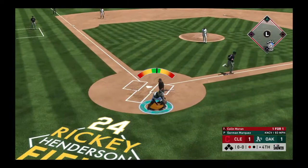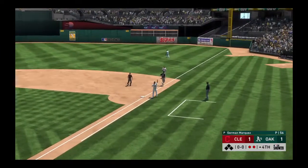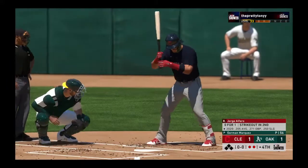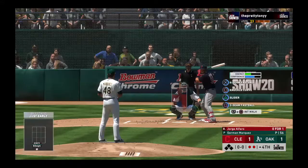Swing and a miss at 1 in the dirt. Allen gathers, and he makes the throw to first. Moran is retired. 2 down now. So 2 gone now for the Tribe here in the 4th. And up next will be the big catcher, Jorge Alfaro.